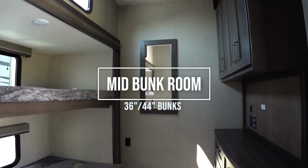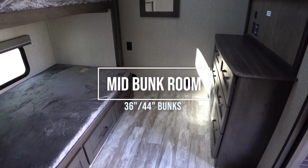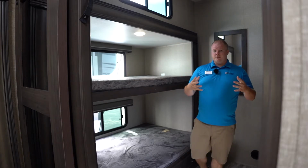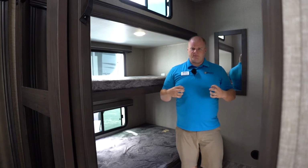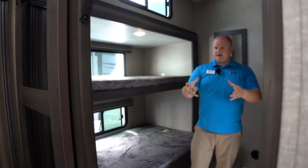So now we're in the mid-bunk of the coach, the highlighted feature, and there is just a ton of space in here. I love this room. It's really great that there's two doors, one on either side of the corner here. It really opens up the space. It doesn't make this feel like a den. It makes it feel like just a part of the living space of the coach when those doors are open and people are hanging out during the day.